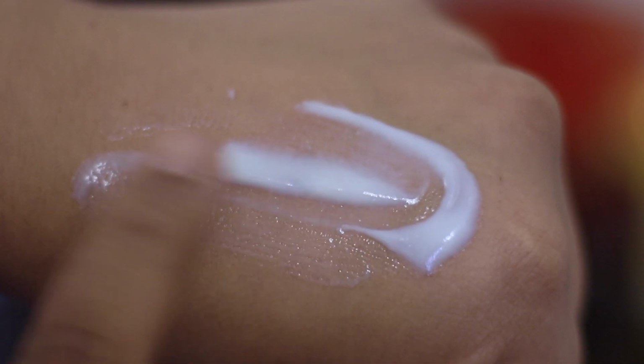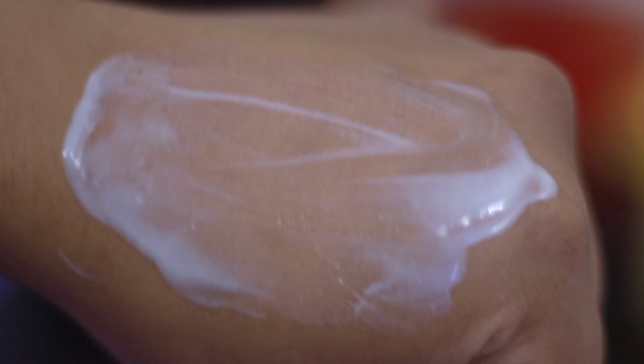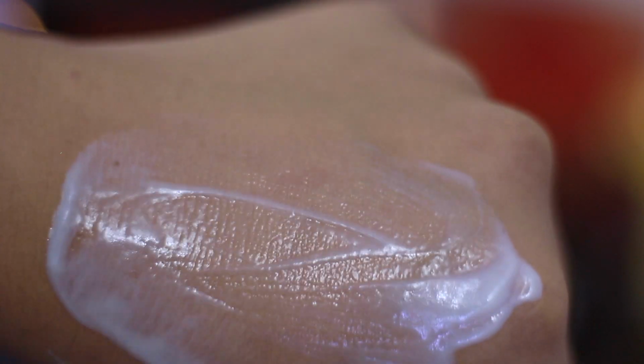It doesn't have any white cast. It is very lightweight. It absorbs instantly, and because it contains alcohol, some people might think it is very drying. It is not. It feels kind of like a gel cream when it goes on, but it keeps your skin moisturized as the day passes. So the encapsulation technique really helps with the overall moisturizing part, not only for the UV filters but also for keeping the hydration throughout the day.